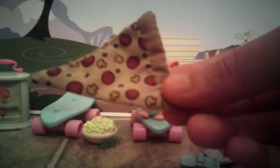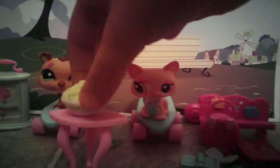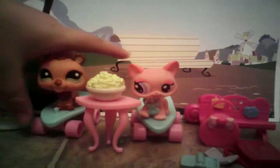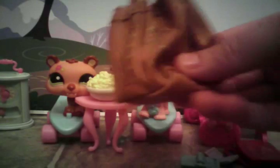Here's a little pizza here for LPS to eat. A little three-legged stool thing that's really good for putting things on. Then, we got this chair here. Let me start holding it up because it's been 9 minutes already. And it won't let me put it on YouTube if it's a lot.